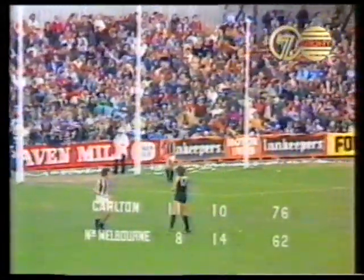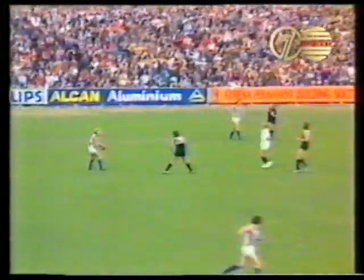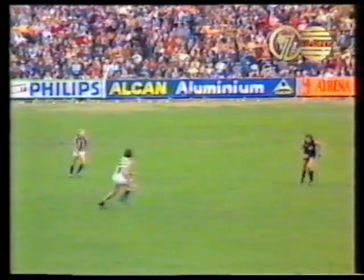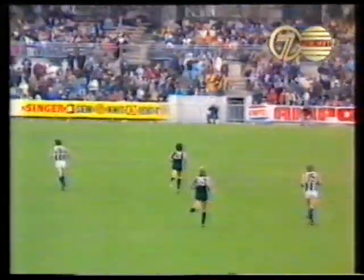Roos 10-76, Carlton, the North Melbourne 8-14-62. We're waiting now for a short pass over to Cable. He's got the mark. North Melbourne still in business, not getting that goal for Carlton. Oh, a hand pass. Anik's got the ball now. Runs to just about the centre of the ground. Drives it up to centre half forward.